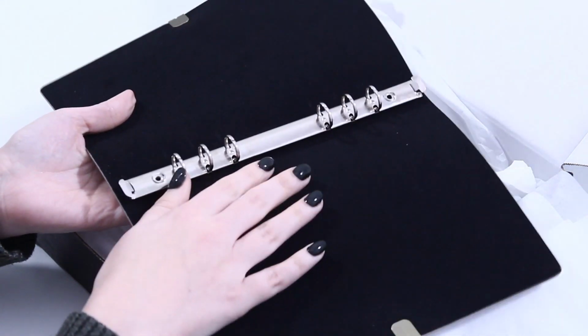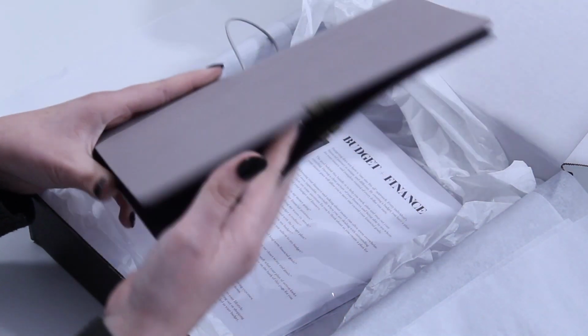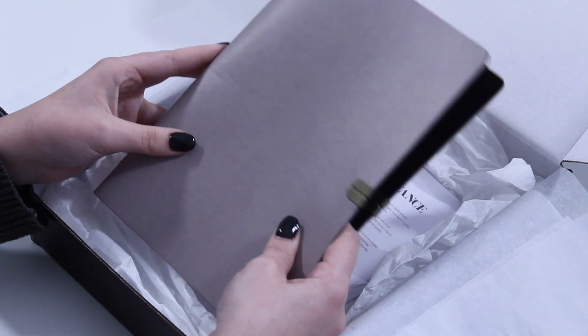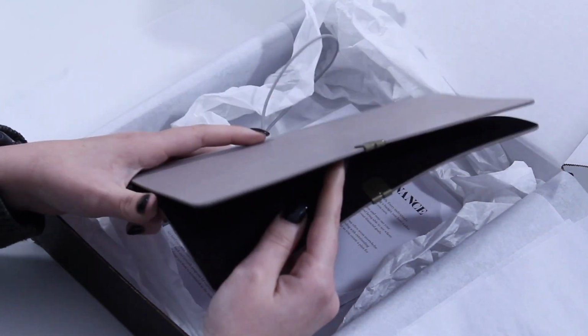And then inside it is a 6-ring standard A5. I would call this like a traveler's notebook style binder. You can actually also adapt these binders into A5 traveler's notebooks. If you want a video on how to do that, let us know in the comments below and we will work on that for you.